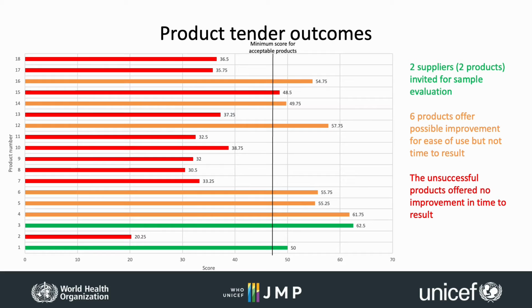The next part of the tender process was to validate this, and this is being done in 2 phases. The first phase is lab validation, and the second phase is field validation. The lab validation is being led by WHO, and my colleague Rick is going to share his experiences of the results so far. At the same time as validating these 2 novel products, WHO have undertaken a wider evaluation of products for water quality testing. So Rick will cover all of that.